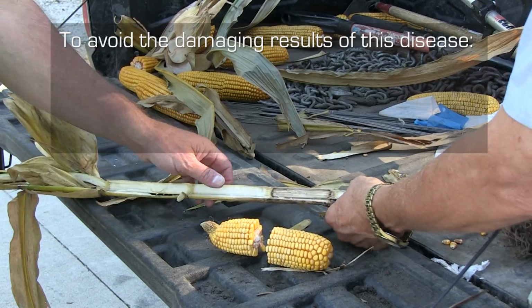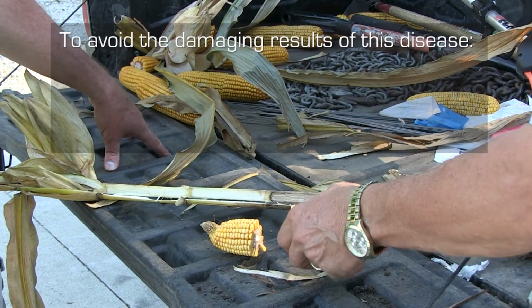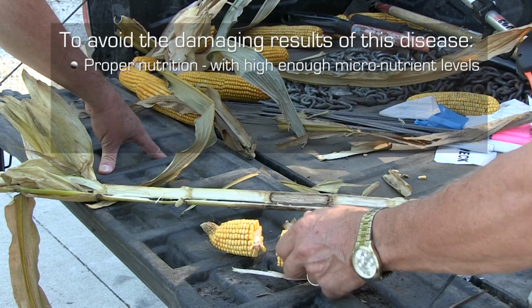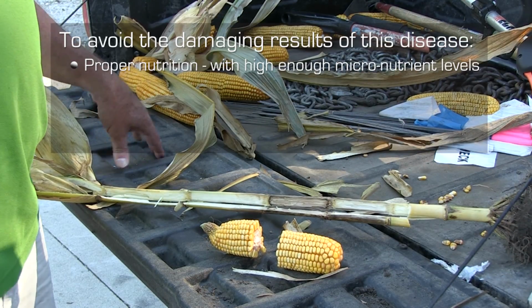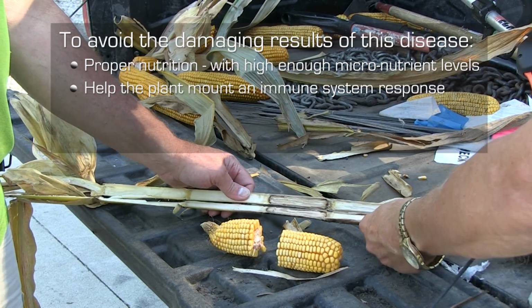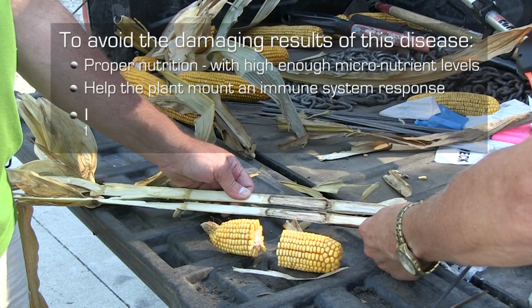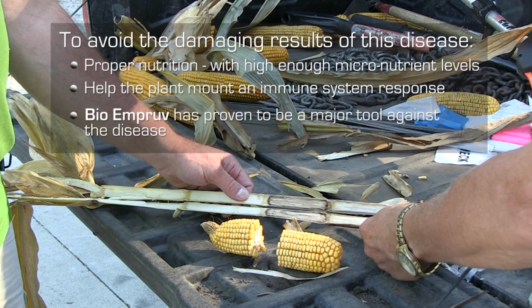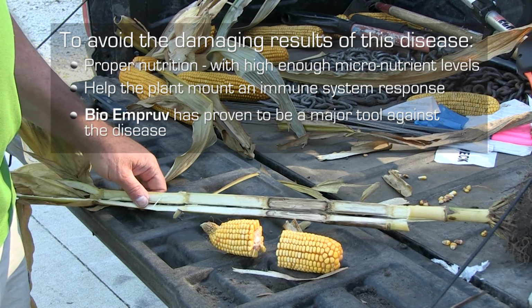Farmers have to be aware of it. They need to educate themselves on it. Proper nutrition and having a high enough micronutrient and nutritional level in the plant to help the plant mount an immune system response is what they have to do. And then the Empruv is probably one of the major tools in the toolbox on it.